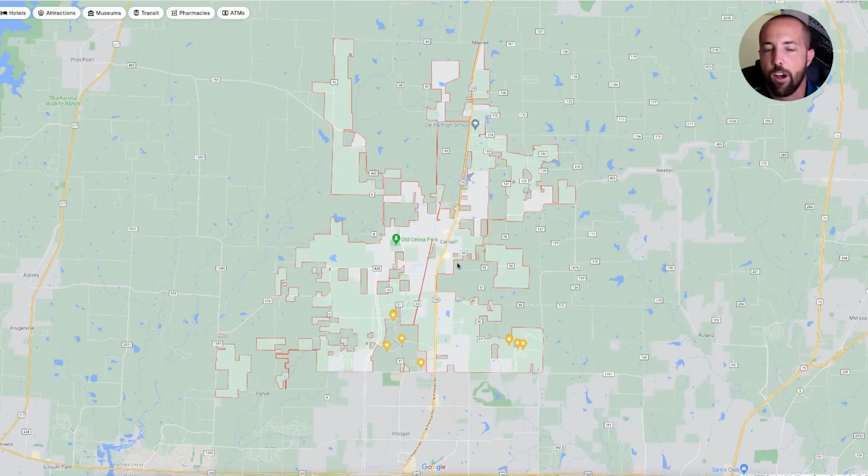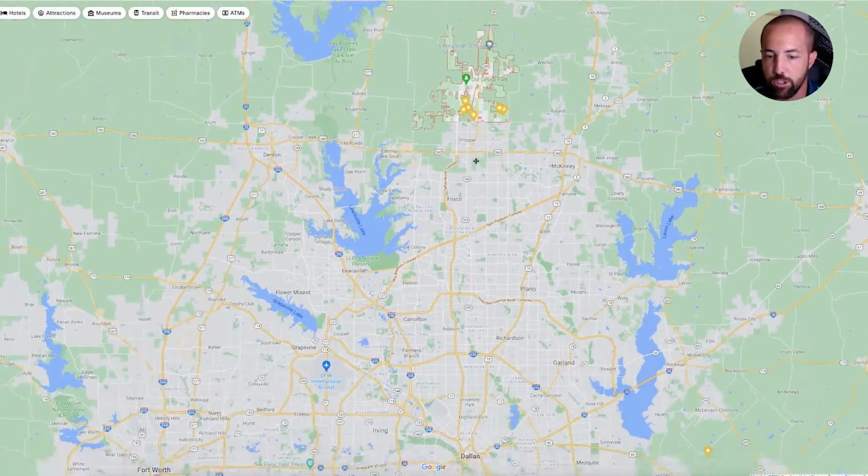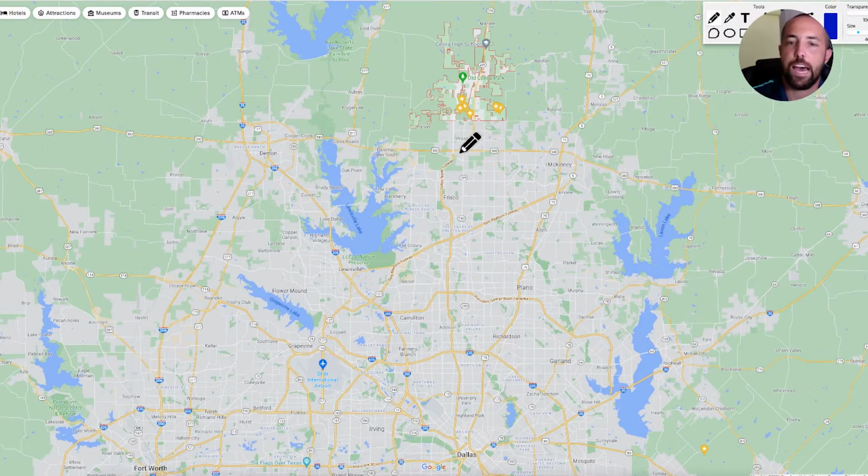All right. Welcome to Celina, Texas. As always, we're gonna zoom out here first. We're gonna show you where you are in relationship to everything. I'll bust out the fancy pen here. So, first thing that you gotta know is the tollway, Dallas North Tollway, ends at 380 right here.